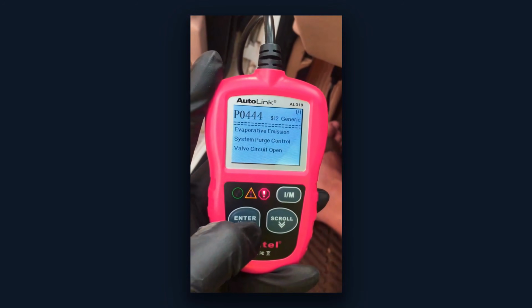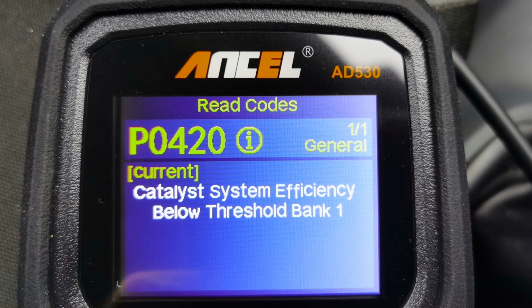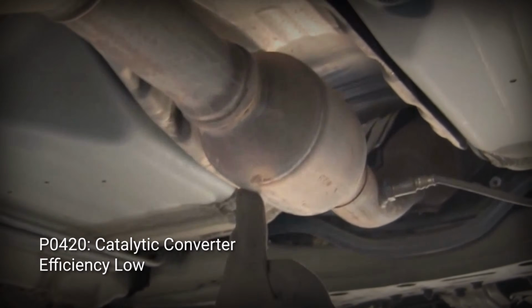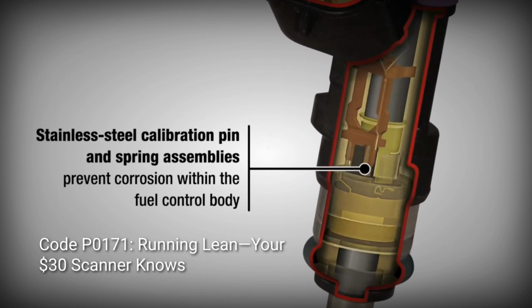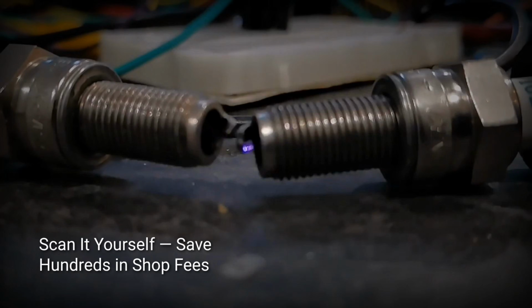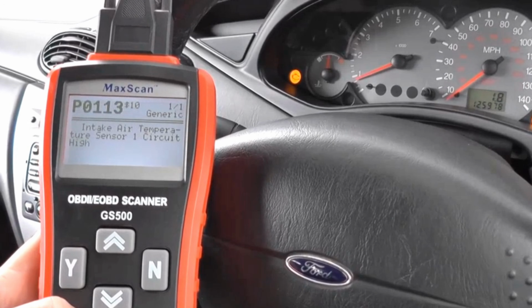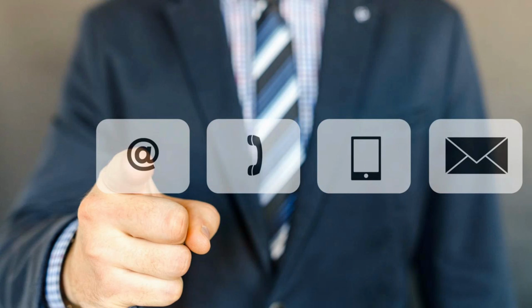The device reads the stored codes and displays them on a screen. A code like P0420 tells you there is an issue with your catalytic converter efficiency. P0171 means the engine is running lean on fuel. P0300 indicates random misfires. Now, the scanner does not tell you exactly what is wrong. It tells you where to look. But that information alone is worth gold, because now you can Google that specific code plus your car's make and model and find out the 3 or 4 most common causes.